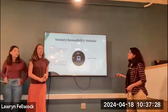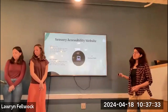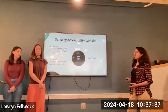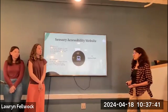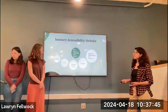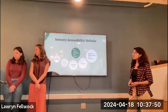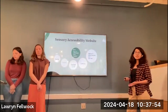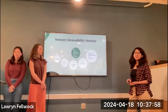So the second solution is a sensory accessibility website. The website is designed to be an accessible and central hub to find information, tools, and resources. It's designed for any visitors with any degree of sensory processing issues and their families looking for resources. Now, how does it address user needs? It addresses user needs by giving agency and control to the visitors, creates a sense of community, provides comfort by reducing uncertainty, and ultimately creates a feeling of belongingness and inclusion.